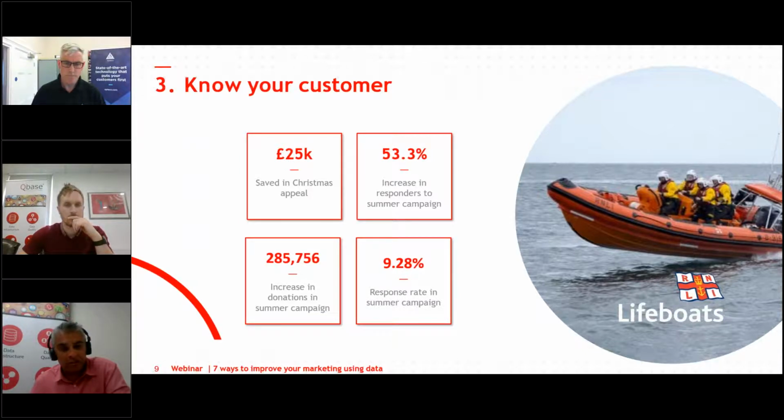So by segmenting their customers based on the demographics, the attitudes, geography, lifestyle, behavior, literally the full works, and we talked about personas, we built these personas, and we actually call those personas tribes. So they were able to use these personas and run much more targeted and less wasteful campaigns. And as you can see, it was a success in many areas.